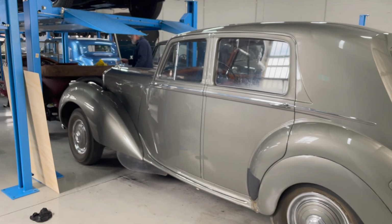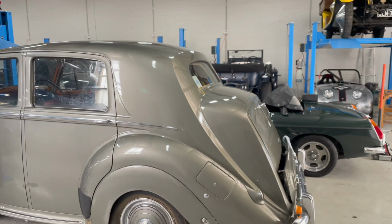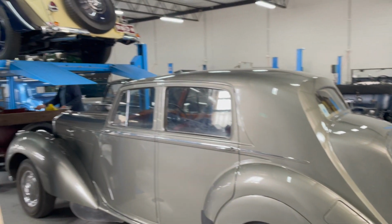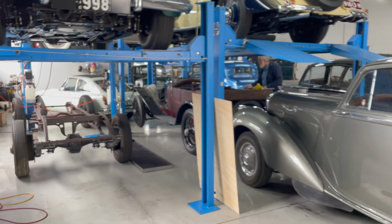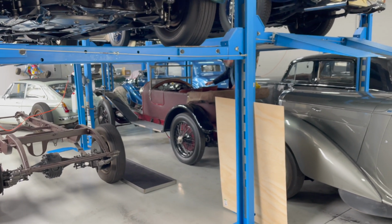Wonderful. Okay. Paul's back in attendance. Oh, that's the Bentley that we saw. That's having the engine rebuild first. Oh right. Okay.